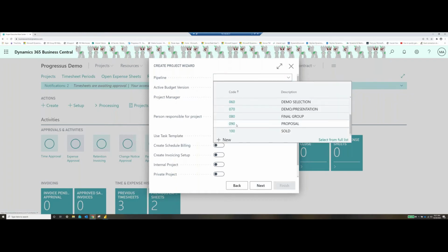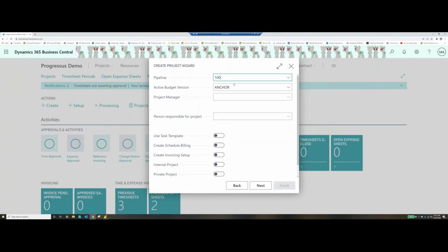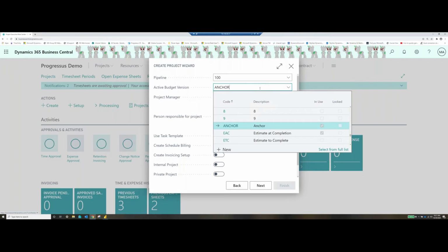Next, here is the pipeline. Since this is sold, I'm going to go ahead and select it's sold, and then active budget version. This is one of the huge differences, and this is what makes this absolutely awesome. You can have an unlimited number of budget versions.